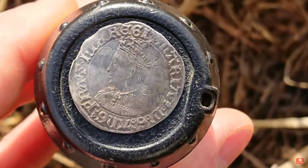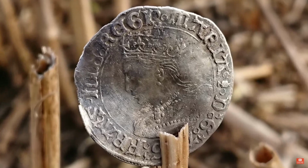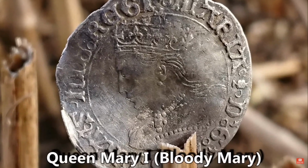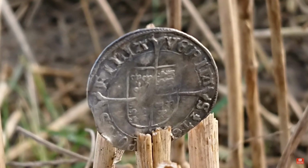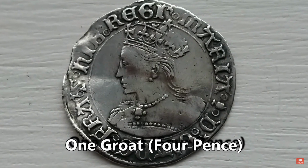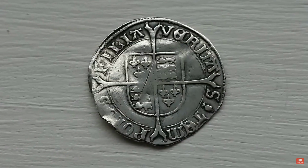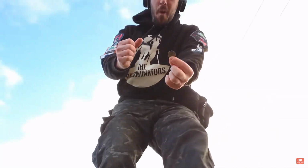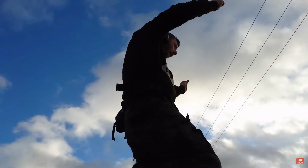Okay, so this coin isn't actually Mary Queen of Scots. It's Mary First of England, Mary Tudor, also known as Bloody Mary. And she reigned until 1553. She's best known for her vigorous attempts to reverse the English Reformation. Eldest child of King Henry VIII and Lizzie's big sister. Get in! Get in, get in!